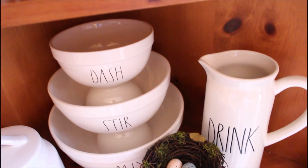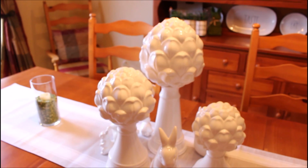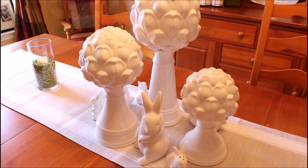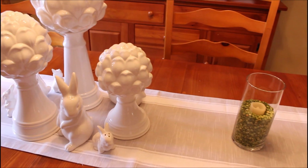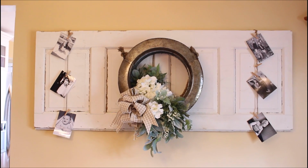For the table, I have a new table runner that I found at Target and some pieces that I have collected from Home Goods over the years. Those cute little white bunnies and salt and pepper shakers I found at the Target dollar spot. And the candle holders I made from Dollar Tree vases, dried split peas, and a battery-operated candle from Amazon.